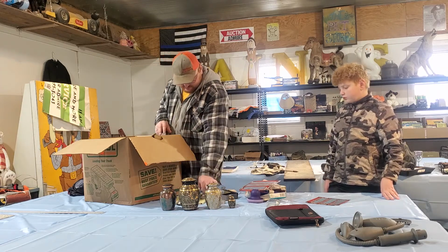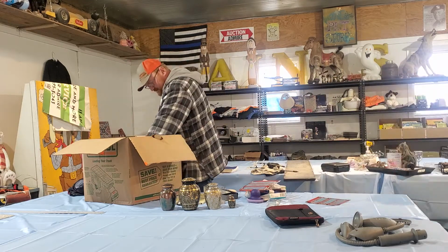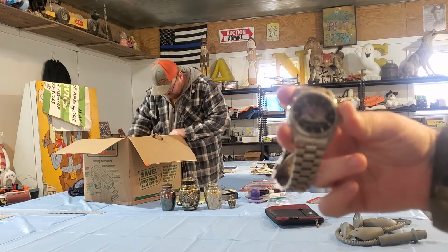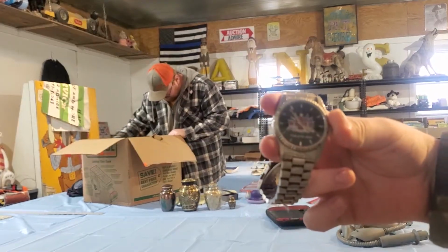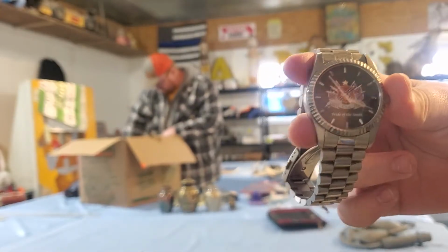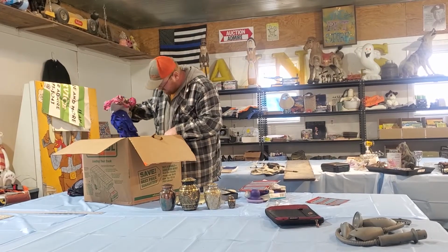Show them that watch, Colton. That's kind of a cool watch. I got a bunch of clothes still to dig through right here. Let's see. Kind of boring digging all these clothes out of here, isn't it? Yeah. Let's see if we can get this out. There we go. Okay. Well, there's another bra for Mom. Yeah. I don't know if she'll like that one or not.